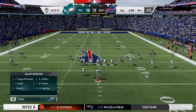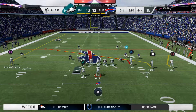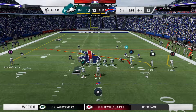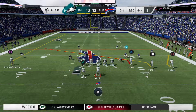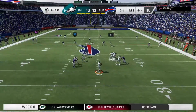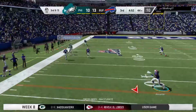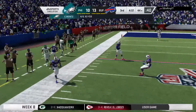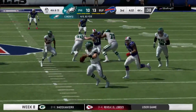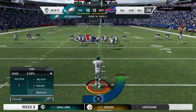And with a 3rd and 13 here, the defense in a dime look. Working from the gun, Wentz. Now he'll square up and throw deep left sideline. And that'll be incomplete. Well, they took their shot all right, but it comes up empty, and it's 4th down.